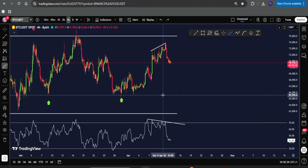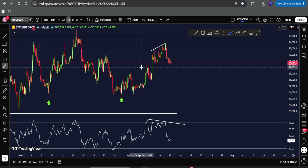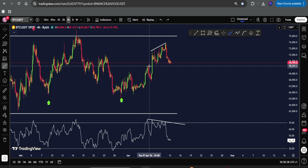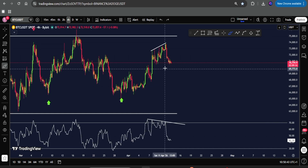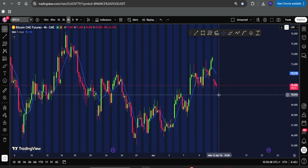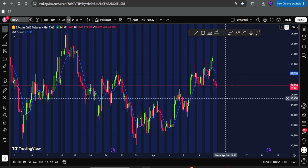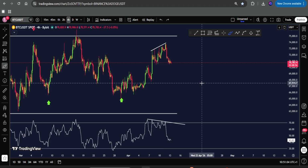Right now, the major level of support to watch out for in this 4 hours price chart is currently at this level, the 70k 700 level, and also this major level right here, the 65k level. Now, if we compare this 70k level to what we're having here on the CME gap, you can currently see it's appearing as a CME gap here within the 70k level to the 69k 800 level. So the CME gap here sitting at the 70k and 69k levels is acting as a major level of support here in the short-term price structure of BTC, if you take a look at the 4 hours price chart.